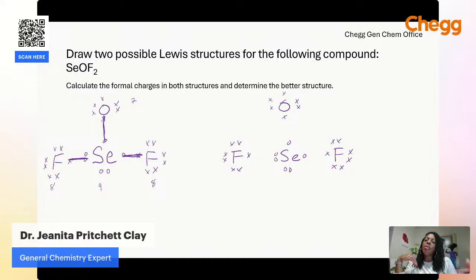That's any element that lies in period 3 or lower, meaning period 3, 4, 5, 6, 7, 8. And so we check and see that, yes, selenium is in period 4. So that means it could have more than 8 electrons around it. With that in mind, we're going to think about what we can do. Is there a way we can get just 8 electrons around selenium?